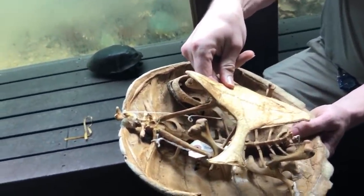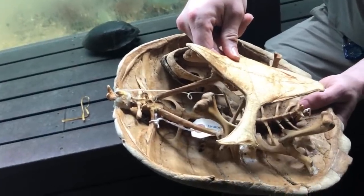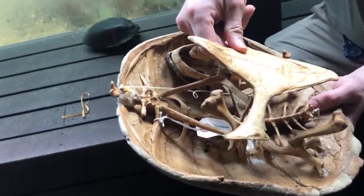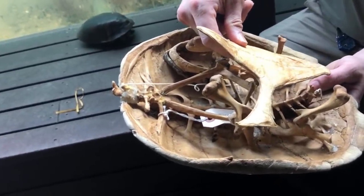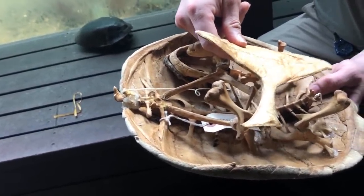So they've got all of this to try to protect, and this is their plastron, that undershell. Very small. It is impossible for them to completely retreat into their shell like any of the other turtles can. So snapping turtles have to do one thing that they do best, and that is defend themselves.